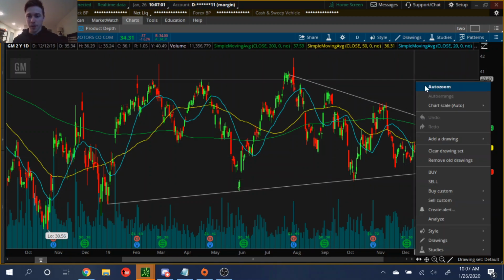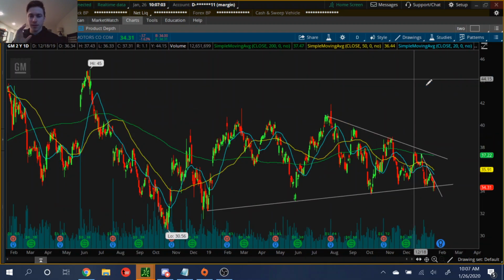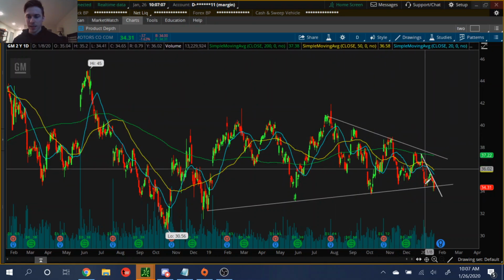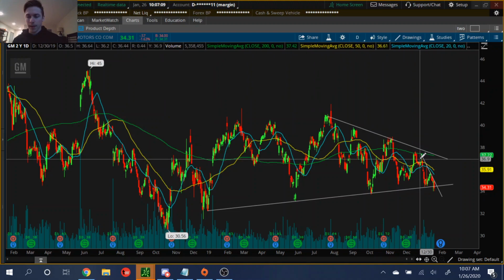This stock is bearish. It is breaking down. So this is a very, very good shorting opportunity. Look at the descending triangle pattern, and now boom, it's breaking down. This one looks really good on the downside, especially with the market potentially breaking lower. This is a great play.